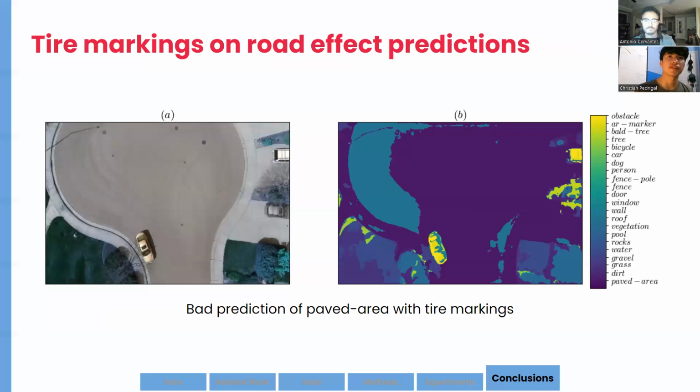Lastly, the gray paved area, which was the most segmented label, wasn't sensitive to its road conditions. In the figure shown here, tire markings would affect the segmented area of the paved area. This is not true, and the drone would be able to safely land in these areas of the zone, which include the tire markings.